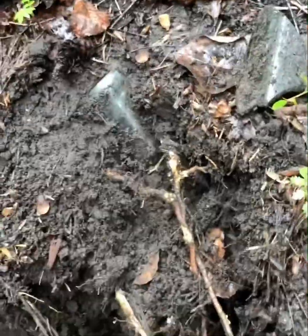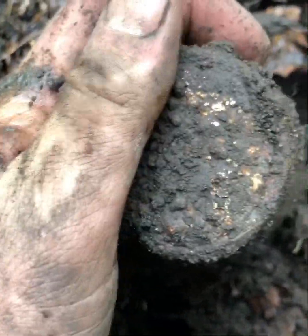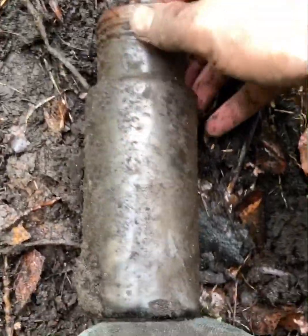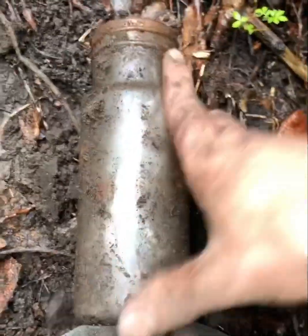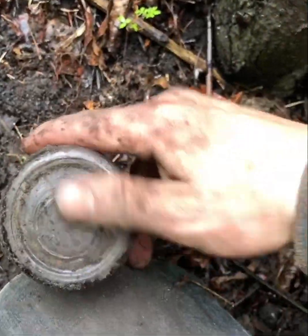Looks to be another whole bottle. I haven't taken it out yet, obviously. But, oh, it's just a little screw top jar with a lid on it. Okay, not too interesting, but we'll keep digging. I haven't pulled this guy quite out yet, so we'll see what it is together. Looking kind of plain to me. That's okay. Bottom maybe? Nope.